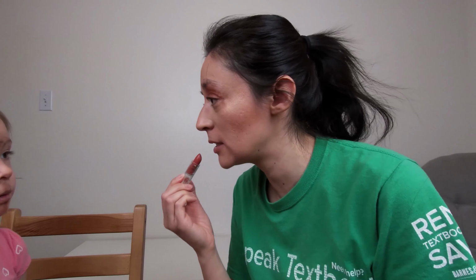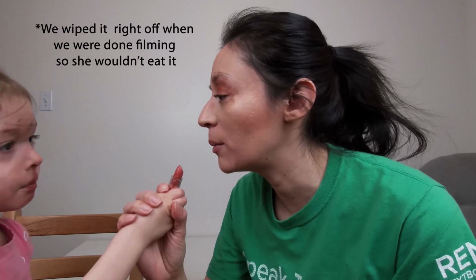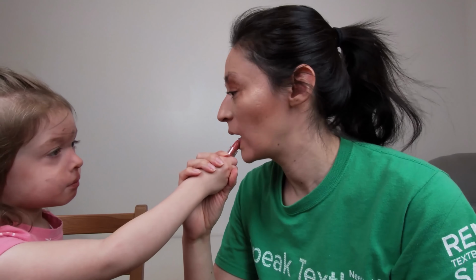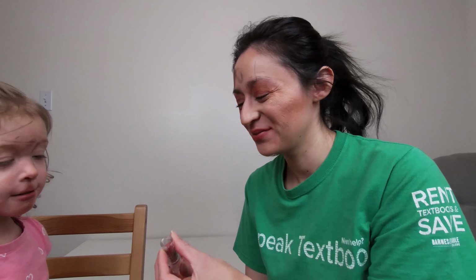All right, the last thing, we're gonna put on some lipstick. Gotta put it on Mommy's lips, okay? Here. And on your face too. Good job. Okay, now put it on Mommy. There you go. Yay! Good job. Yay. All right, and this is the final look. It looks wonderful.